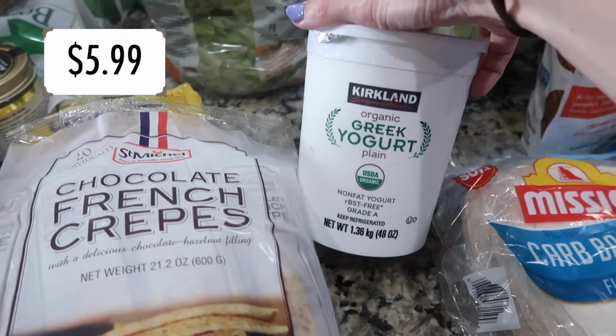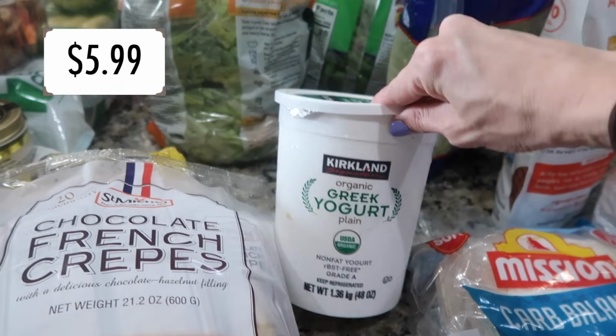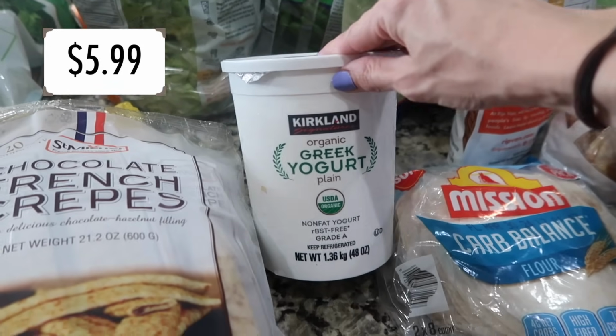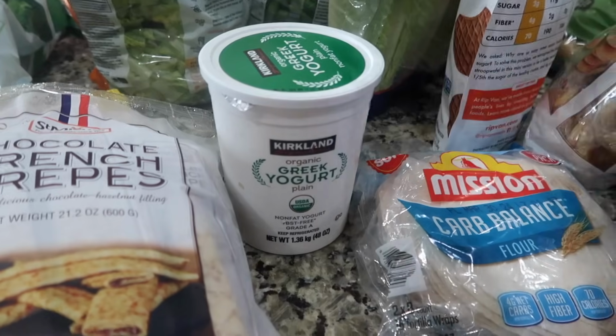Greek yogurt, love having this on hand. I use it in a lot of my recipes, especially if you are a macro-friendly foods user. You know that she uses Greek yogurt in a lot of her recipes. It adds creaminess, it adds a lot of protein, and it's healthy, you know what I mean?